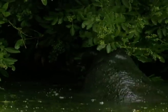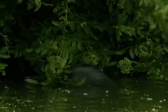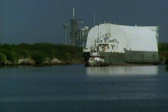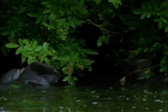These aquatic mammals moved in after the canal had been dug and found it very much to their liking. But the barge traffic put their lives at considerable risk. The main danger was from the ship's propellers. They're Caribbean manatees, a rare and critically endangered species.